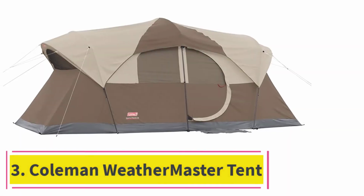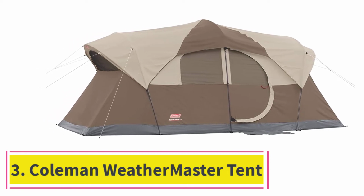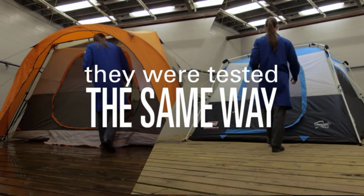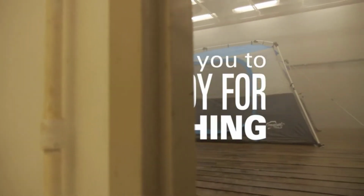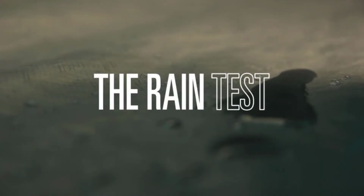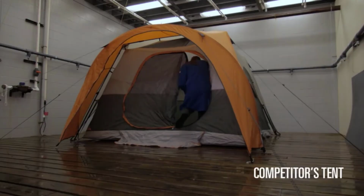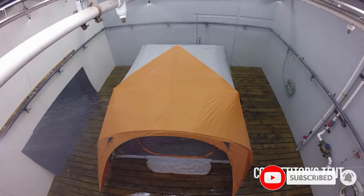At number 3. Coleman WeatherMaster Tent, 6/10 Person. Here's another fantastic tent that does its 3-room occupancy differently. It's a 6-person tent, and those 6 people fit neatly into the inner room, which comes with an optional room divider to make it 2 rooms. The 3rd room is a spacious 6 by 9 foot screen room. Alternatively, the 10-person version comes with 3 full rooms but no screen room.